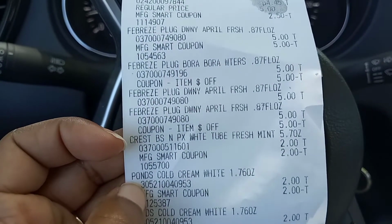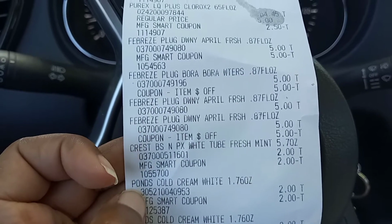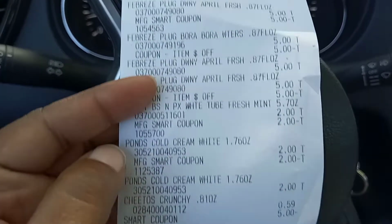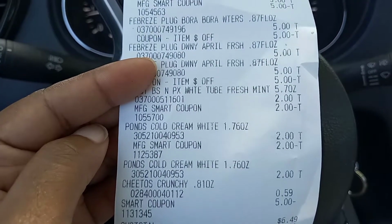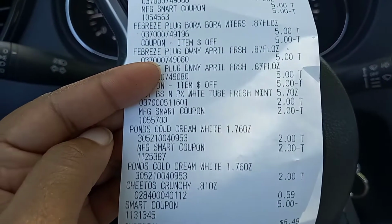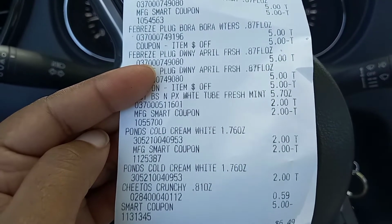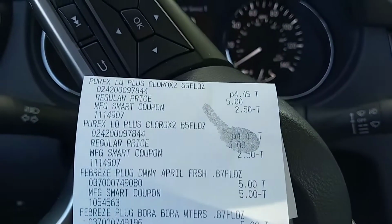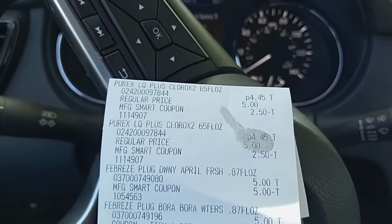Then that's the Crest whitening toothpaste with the baking soda, priced at $2. It's a $2 digital that came off. And then the 2 Ponds, they were $2. They weren't $1.50 like the sign said. They were priced at $2. So those are really $4. Well, that's okay because the Purex was a little less than what I thought, $4.45.